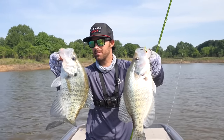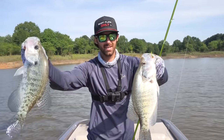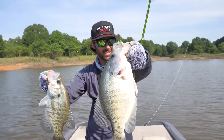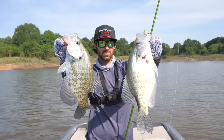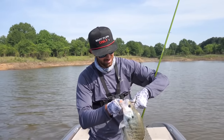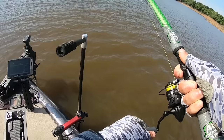We made a good move back here to the back of this, it's kind of like a spawning creek back there, and they kind of moved out here on this point and on this brush pile. They're good ones. There's one I caught, got that little jig again, just barely dangling in the mouth. There's one Kyle caught, slabs. These are like two of the biggest ones we caught all day. This is crazy. Just pulled back here, we've already caught like four fish, and there's still more to be caught. Let's get these guys in the box and let's catch some more.